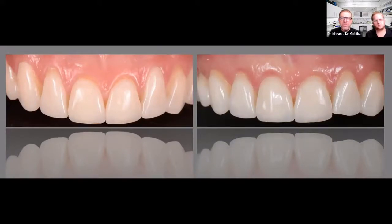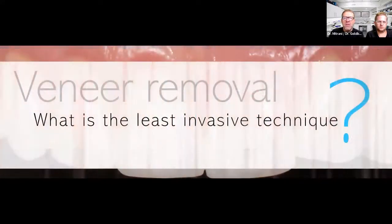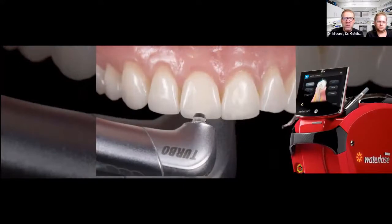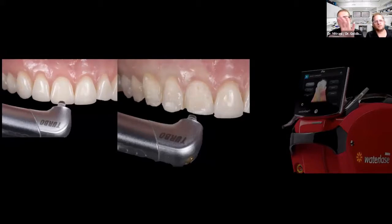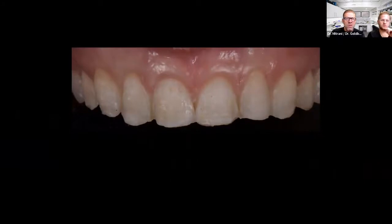So here we can see the before and after at this point when we had maturation of that grafting material. And here you can see the comparative of where we were at initially and what we were able to gain through this grafting. And so now the question is, what is the least invasive technique to remove the veneers? Well, I hope you all by now know that we are going to be utilizing our laser unit, and you will see here, utilizing the turbo, how beautifully we're able to retrieve the veneer and just see those traces of the resin cement with which those veneers were luted. In fact, you will notice here in these pictures, we've removed now one side. Here we've removed the full 8 veneers.